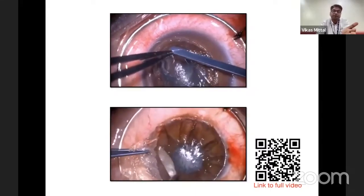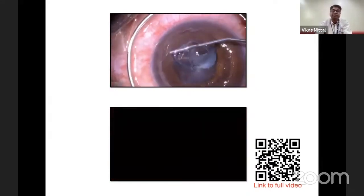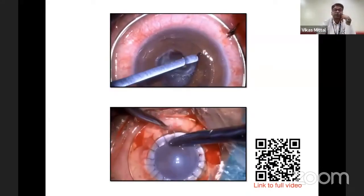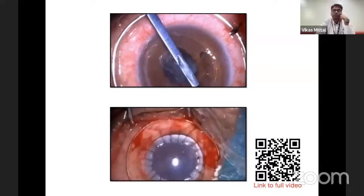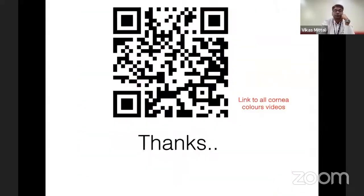And in the upper one, the whole stroma is removed concentrically, manually, step by step, and then you go ahead and do your routine suturing in DALK, and the results are pretty good. So thanks so much. This is all from my side.